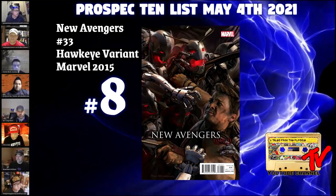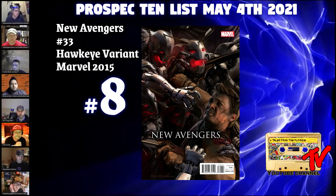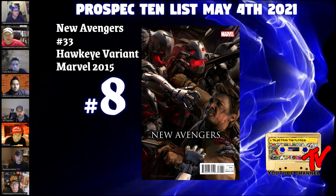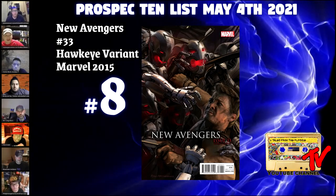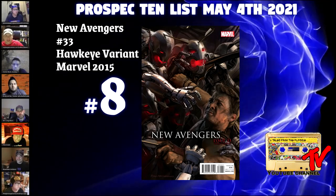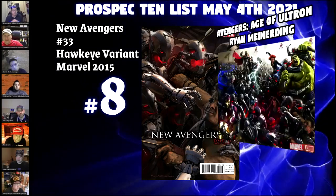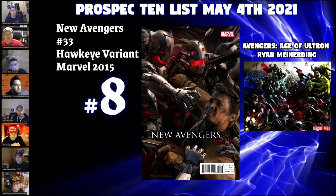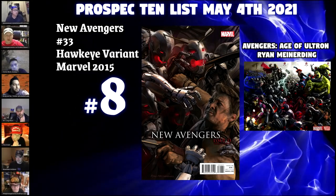For our number 8 book, we have New Avengers number 33, the 1 in 25 Hawkeye Avengers movie variant. So when Mr. Longshort first showed us this set of photorealistic variants months ago, I remember asking, is this a photo or a painting? It's a painting. It's done by Ryan Meinerding. Please excuse me if I'm screwing up his name. But he did a set of these photorealistic covers around the time of Age of Ultron.